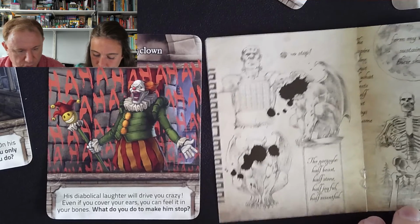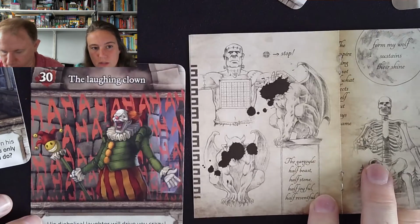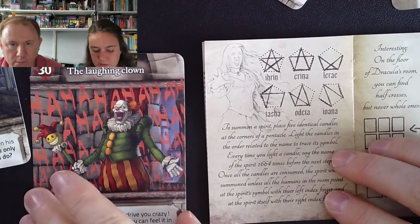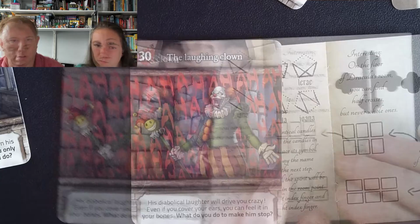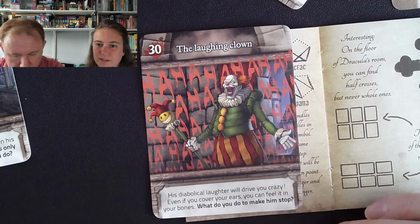Giants can be utterly destroyed. I mean, is hitting it again significant at all? Is it significant that he's got splotches of paint, or like he's got ha ha ha written? Maybe. Do we just take away his pen so he can stop writing? His diabolical laughter will drive you crazy. What do you do to make him stop? I have no idea how you stop him, do you? I don't know, and there's nothing in the book about it. No, there isn't.